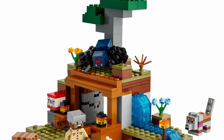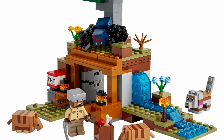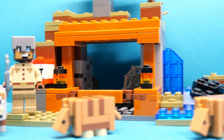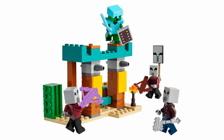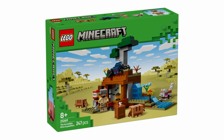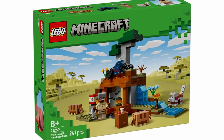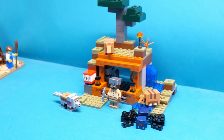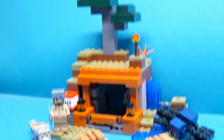In the 5th position is set 21269 Armadillo Mine Expedition, which retails for $29.99 in the US. I was honestly unsure what Minecraft set to include on this list, but I think this one is definitely the best choice. This set offers a mob and detail-packed build for a relatively cheap price. I know I keep using the word relative, but I feel it's necessary because words like cheap and expensive have different definitions to different people.